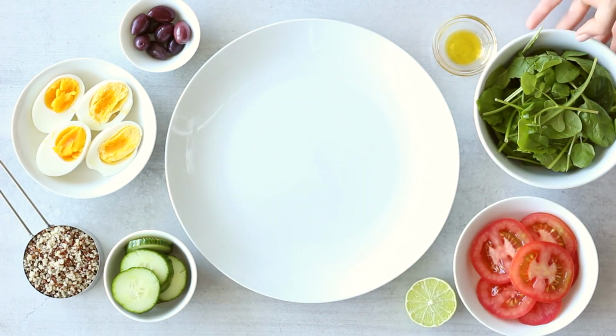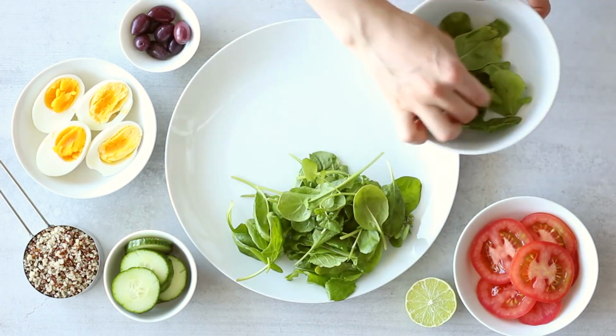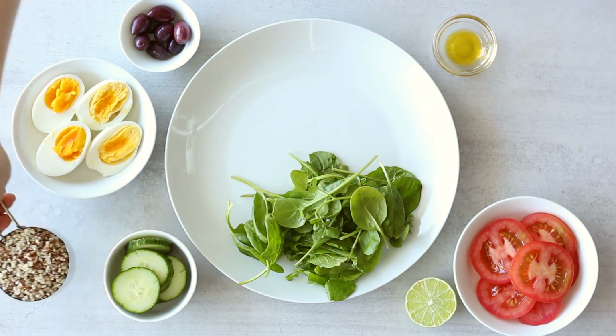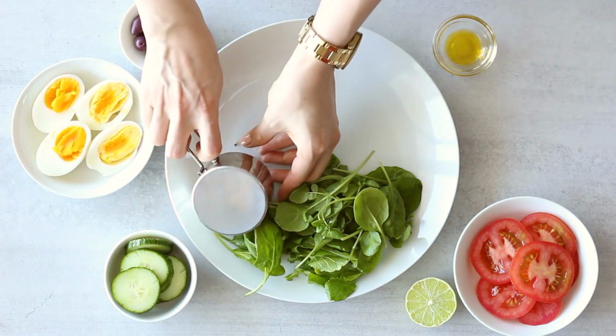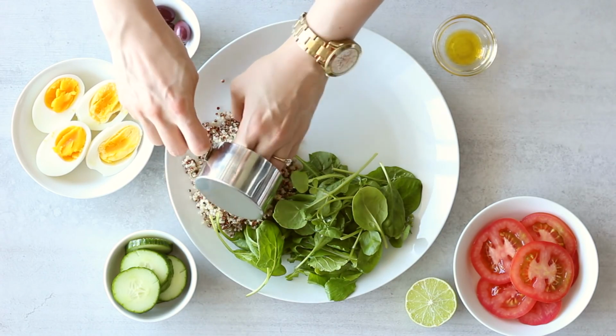To be specific, it's baby spinach, watercress and arugula, just a mix of that, but you can just use baby spinach or another leafy green of your choice. Then half a cup of cooked quinoa. This is multicolored quinoa, which is super fun because it looks pretty, but I often just use plain quinoa too.